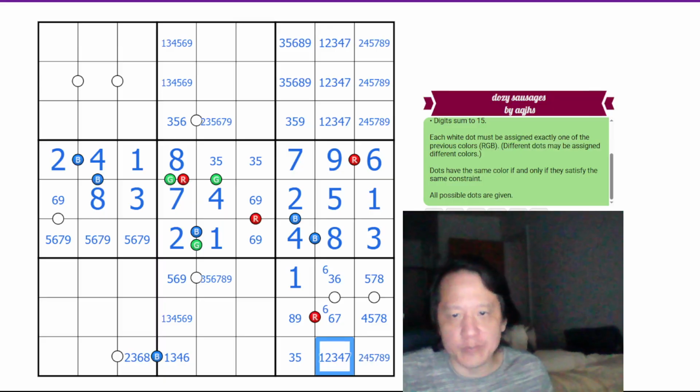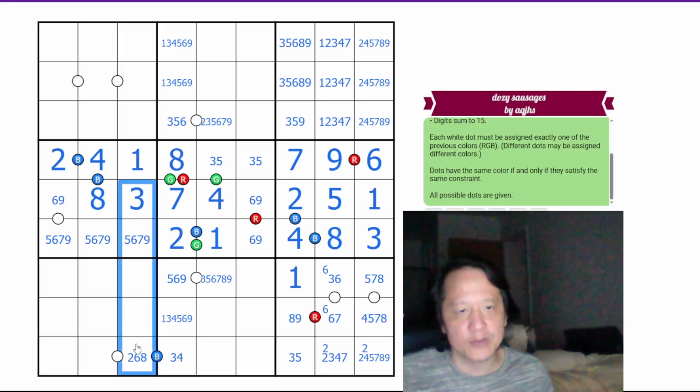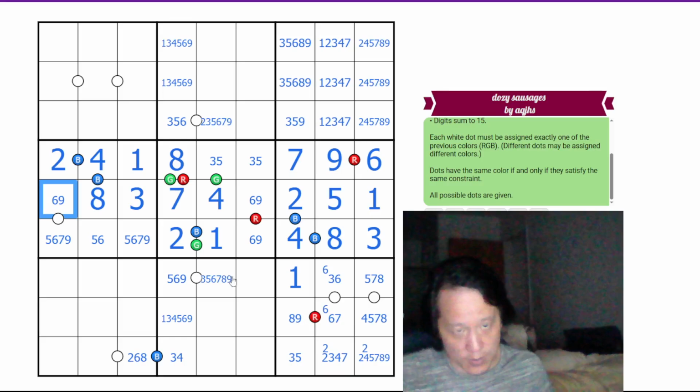And this can't be 1 because of 1 in the box. So where's 2? Oh, this can't be 1 here. That would be both consecutive and in a 1 to 2 ratio with 2. No 3 here because of 3 in the column. Therefore, this can't be 6 here. If that's 6, it would have to be in a 1-2 ratio with 3 being there, but that can't be 3. 8 cannot have 7 or 9 here. 8 cannot have 9 here, because if this is 9, that would be consecutive with the 8 here. So this has to be 6.